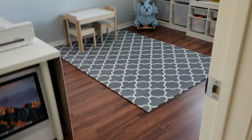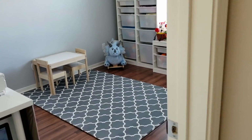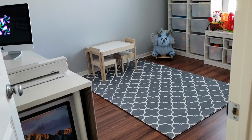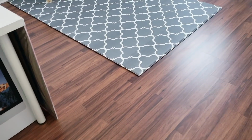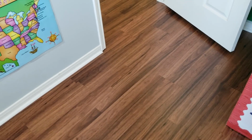Just going to make sure we pick a floor that is always available, and then eventually we'll do the upstairs to match. But these floors are not old. They don't get as much traffic or damage as downstairs. So even though it's not the most expensive, what is this stuff called? Even though it's not the most expensive, nicest flooring, it's in really good condition.